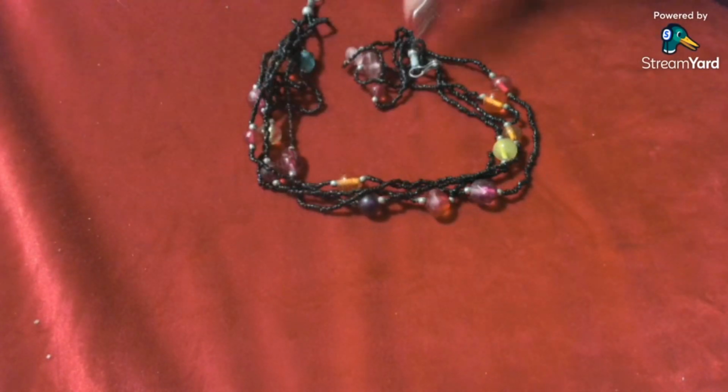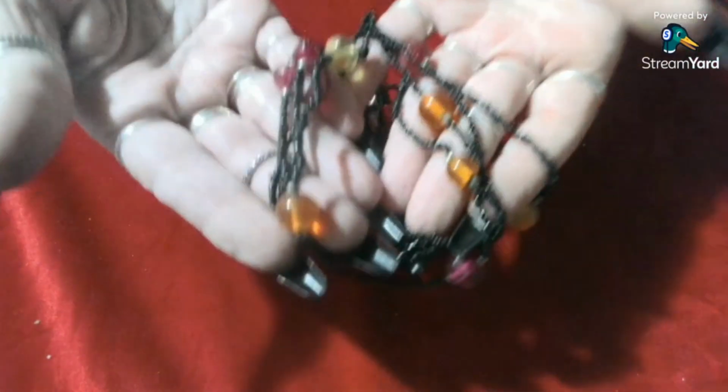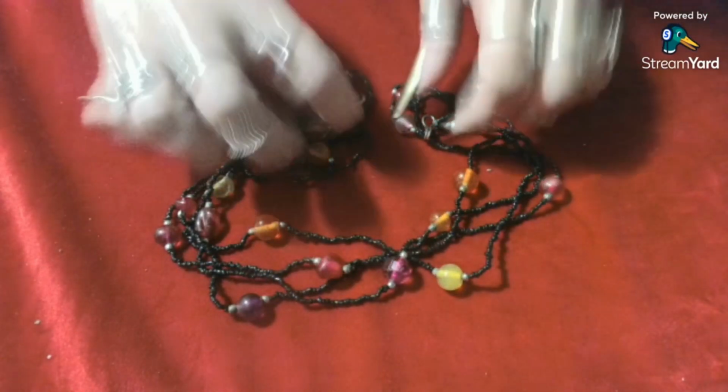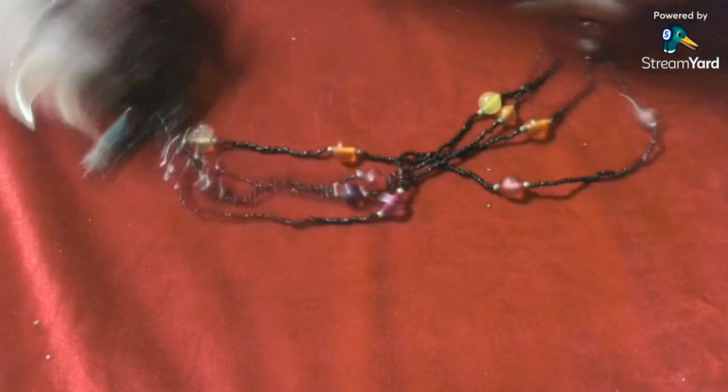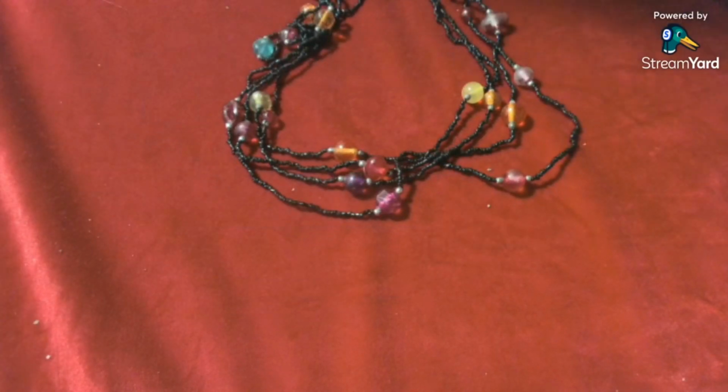Here we have like a multi-layer necklace with these cool, just very crude shaped glass beads. They have little bubbling in it, some of them just very pretty. Seed beads, and just this clasp. But I kind of like those. Those are really cool.